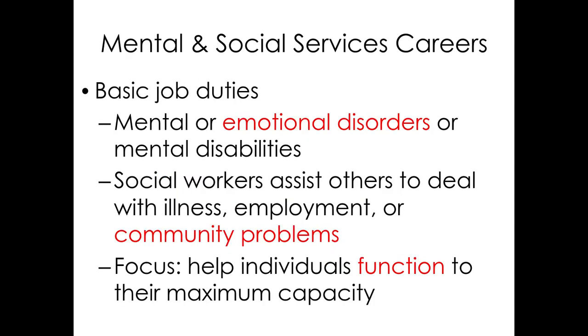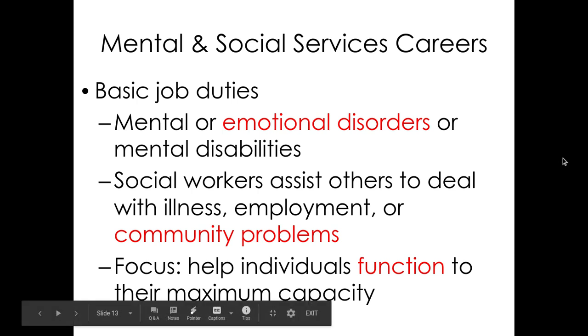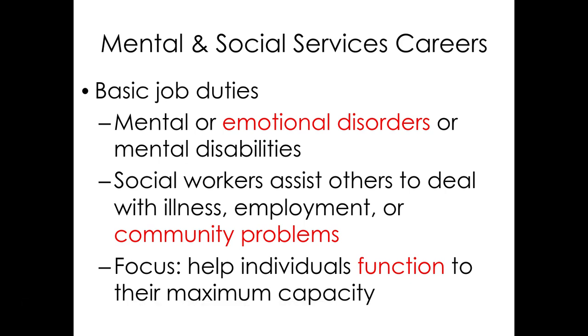So jobs that fall under this, or just basic job duties, you have your mental, emotional disorders, so depression, anxiety. You have even autism, I guess, would be an example of this. You have schizophrenia. You have manic depressive disorder. So there's a lot that fall under this. Social workers, too, can help assist in this area. So if you're interested in social work, you can actually research that as well.